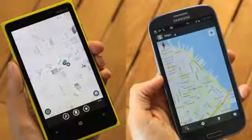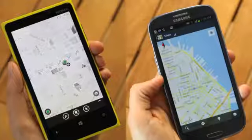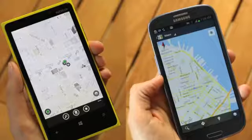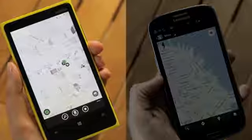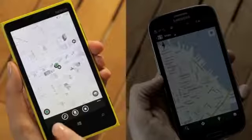Let's compare Nokia Maps on the Lumia 920 with Google Maps on the Galaxy S3. Straight off the bat, they look pretty similar. I can see exactly where I am placed on both maps. The nice thing about Nokia Maps is that I can download them for offline use.